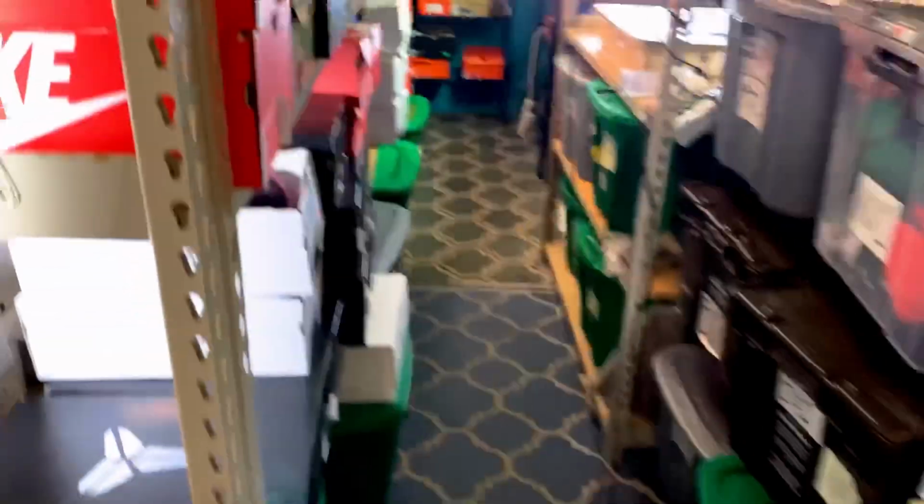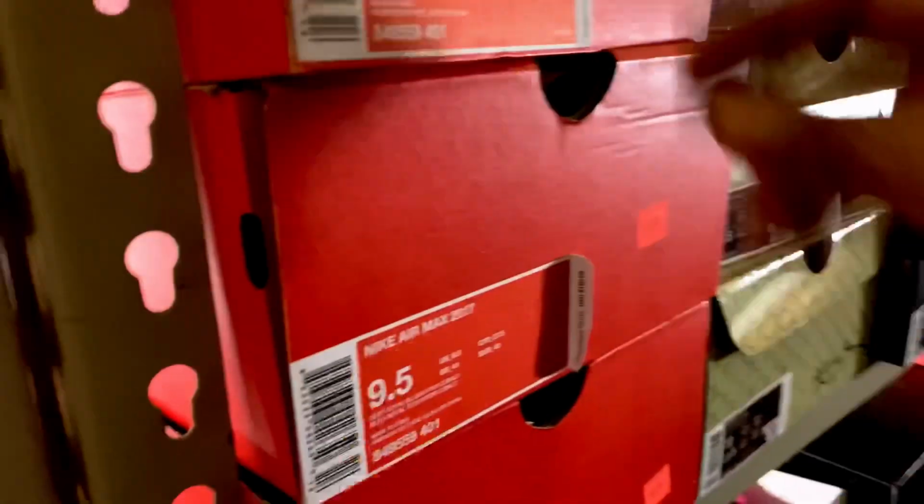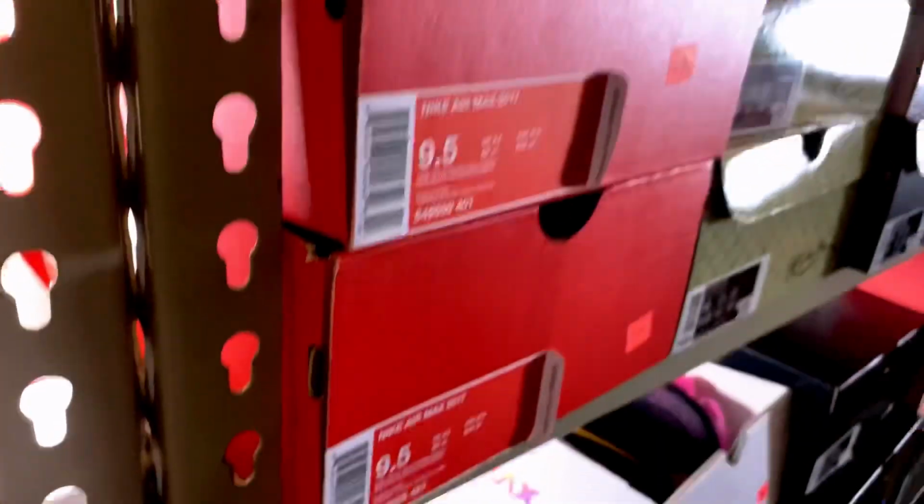Oh, looking into the sales, actually I sold 2 of the Air Max 2017 size 9. I thought I only sold 1, but actually I sold 2 of this one, so here we go.